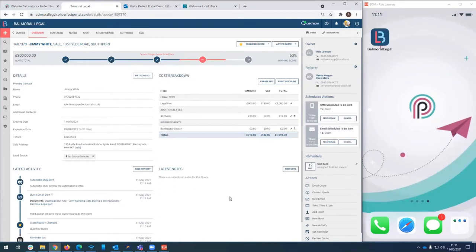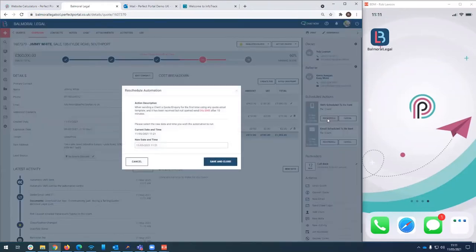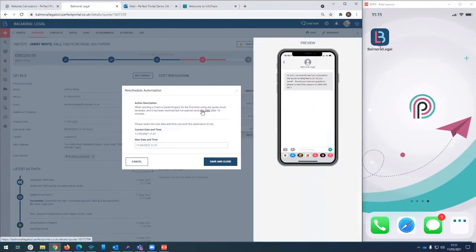So let's have a look here. What's set up? Well, we've got an SMS message going out. This is going out 10 minutes after the quote's been raised. And it's just a nice text, really. We've recently sent you a quote. We'd be delighted to act on your behalf. It's just trying to push that inquiry through to conversion through automation.